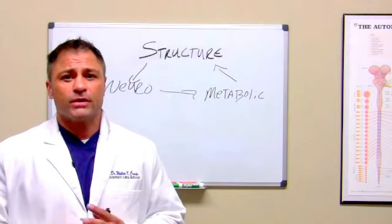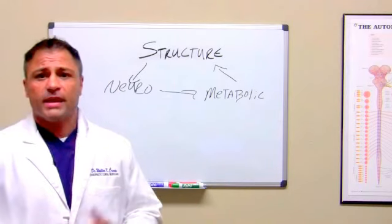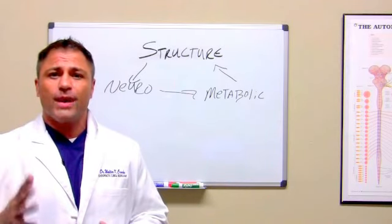You see, we leave no stone unturned. We look at these three things. We look at you structurally, neurologically, and metabolically to determine what is wrong with you.